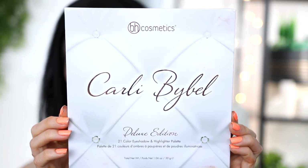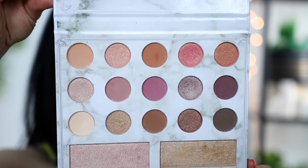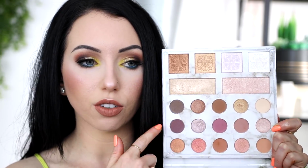And then last is the BH Cosmetics Carli Bybel Deluxe Edition palette. Again, I've used and talked about this so many times. My mirror actually cracked because I'm pretty sure I brought this traveling and it broke, but this is like a romantic shadow palette for me. If you're doing any kind of date makeup, Valentine's Day, you have more cool tones in here, but then there are still some warm tones.